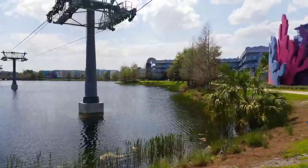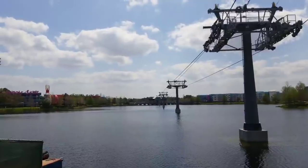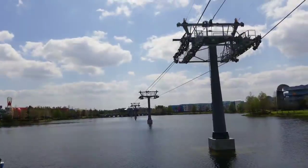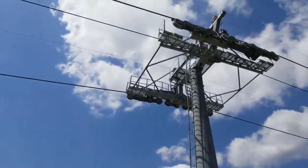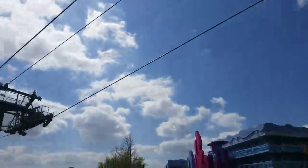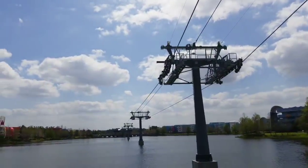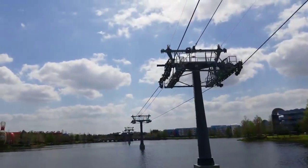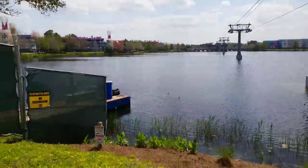Again, this is all cleared out here. This is some really great shots. I'm going to get some pictures. It's going to be really pretty once these gondolas are coming overhead, especially right here. I mean, they're going to be so close. Very pretty.